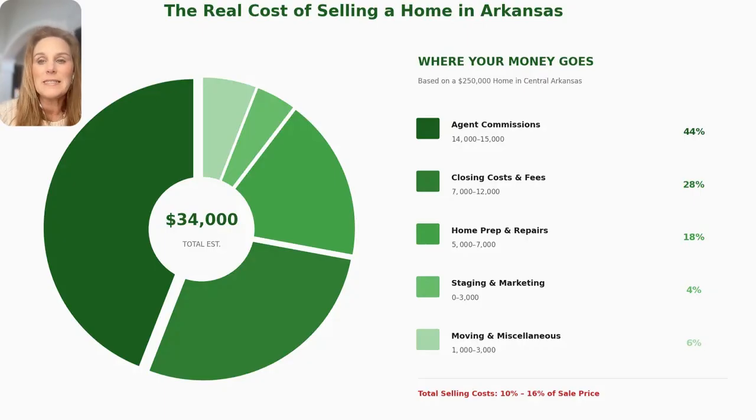Before we get into the details, let me give you the bigger picture. When you sell a home in Arkansas, your costs fall into 5 main categories. So number one, the real estate agent commissions. This is by far the biggest expense, and we'll spend the most time on it today. Number two is closing costs and fees. These are the title fees, transfer taxes, other charges that happen at the actual closing table.